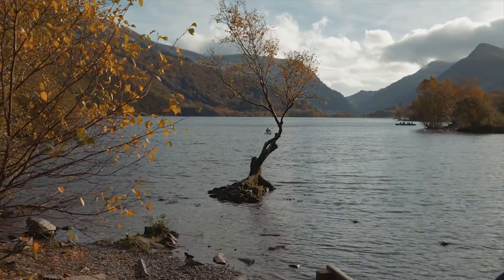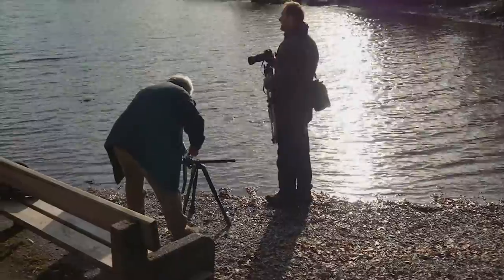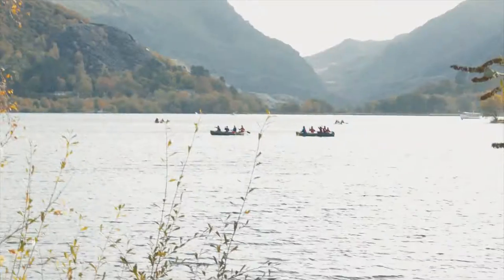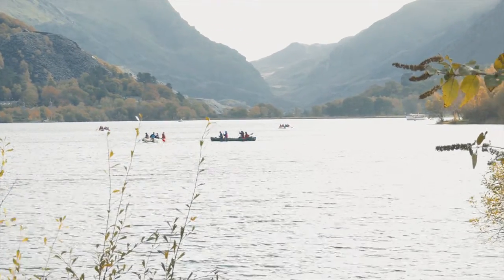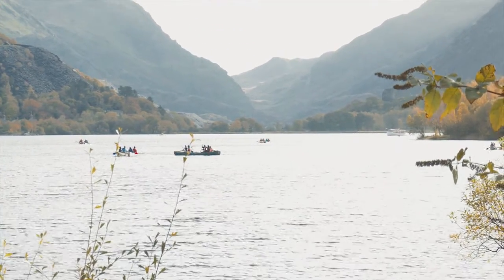Anyway, we'll head down to Llanberis now, to the famous tree. See if we can get an image down there. Yeah, that's it. I tried to make it home, but I didn't make it. Oh, well.